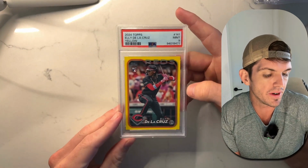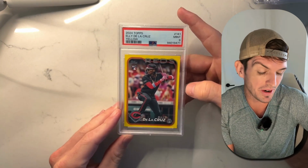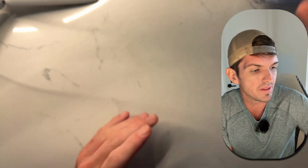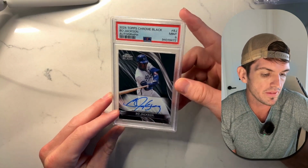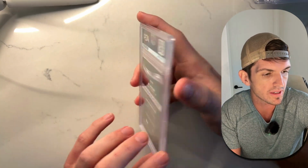I'm now 0 for 3 on grading Elly De La Cruz. I'm not a big fan of Elly De La Cruz. I'm trying to grade some of his cards because other people like him. And it just may be karma that the grading gods are not giving me 10s because they know I don't like them. And then Bo Jackson. I went 2 for 2 on these previously. This is my first 9 on Topps Chrome Black autograph, Bo Jackson.